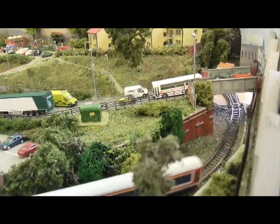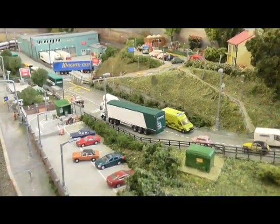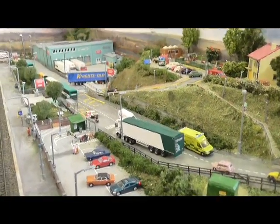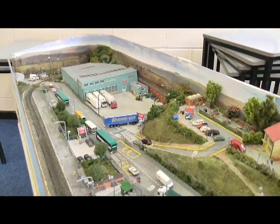Very simple track layout. Interesting scenery. Again, beautifully done. Just try it. Get a short stop on it and it's perfect.